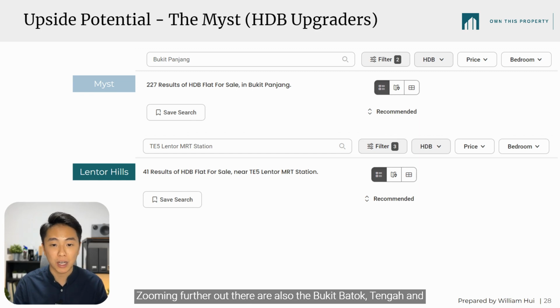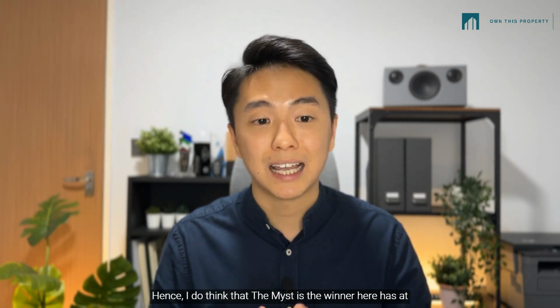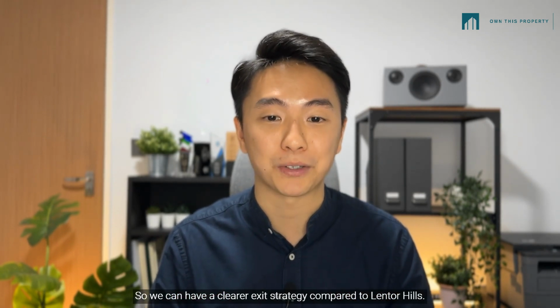Zooming further out, there are also the Bukit Batok, Tengah, and Choa Chu Kang HDB towns with a large pool of HDB upgraders. Versus Lentor Hills, there are clusters like Yio Chu Kang and Mayflower, but these are smaller clusters. And it is still uncertain when the large plot of land in between Lentor and Springleaf will be built into HDBs. Hence, I do think that the Myst is the winner here, as at least the future buyers of your unit are more visible today. So we can have a clearer exit strategy compared to Lentor Hills.